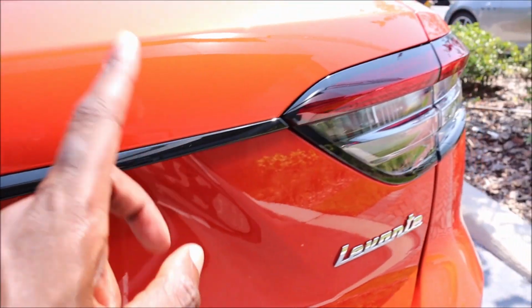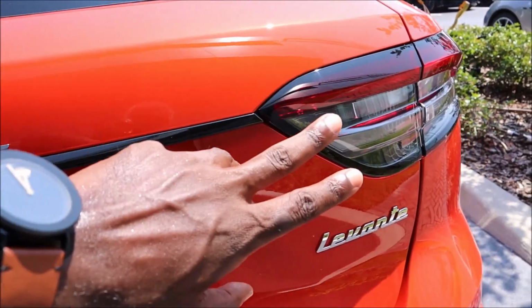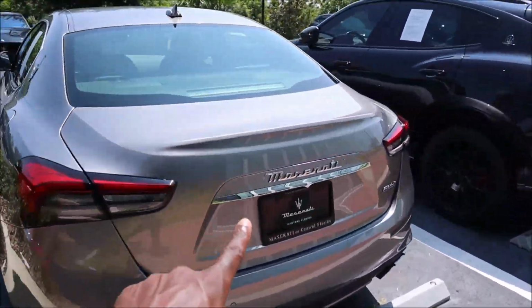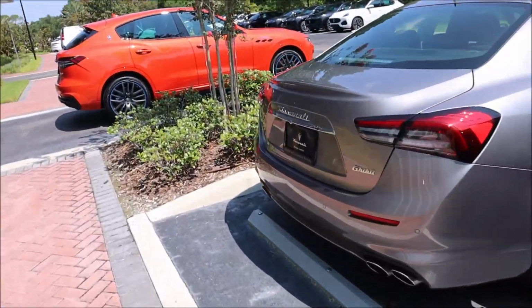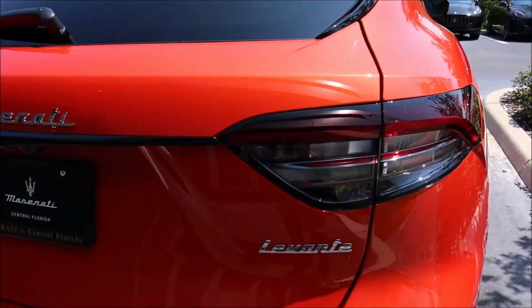That's only for the F Tributos, and it goes around the tail lamp there. But this is not on any other Maserati model. They're all done in chrome. Chrome. Chrome. So you see my point here. That's what makes this a little bit more special. Even look at the lights here. You can see that it's normal to where you got your black outline and the black there.